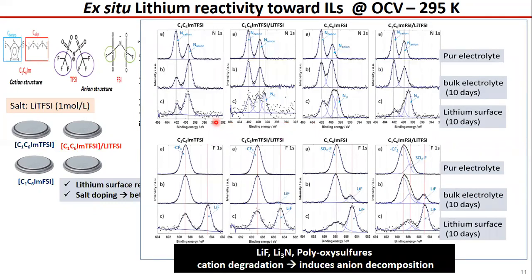So we recorded XPS after cell aging. Here I report two peaks, the nitrogen core level peak and the fluorine one, of the pure bulk electrolyte and of the surface of lithium after 10 days. For example, for C1C6 TFSI, after 10 days the cation group has decreased, and after adding the salt, we stabilize the cation group, which matches the impedance spectroscopy measurement. As I remind you, before adding salt we have a degradation of the C1C6 TFSI electrolyte, which can be correlated to this result.